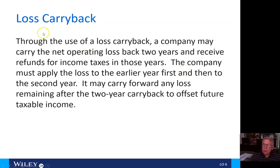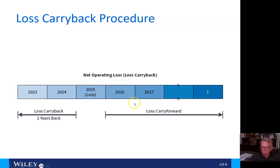So through the use of a loss carryback, a company may carry the net operating loss back 2 years and receive refunds for income taxes in those years. The company must apply the loss to the earlier year first and then to the second year. It may carry forward any loss remaining after the 2-year carryback to offset future taxable income. Important slide there. Okay, so the loss carryback procedure then, here we can go back 2 years, our 2025 loss, and then we can carry forward any additional.